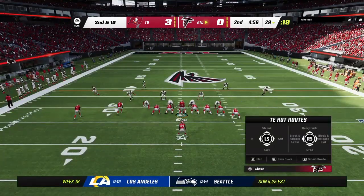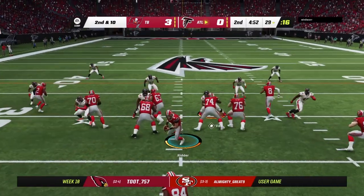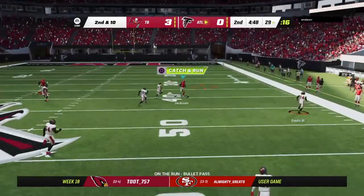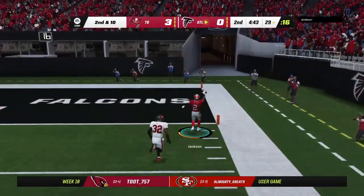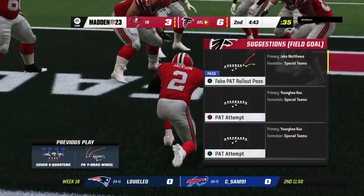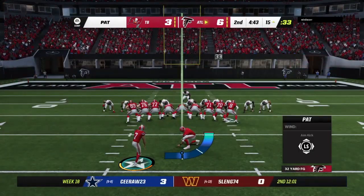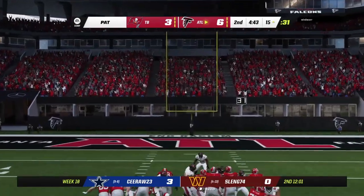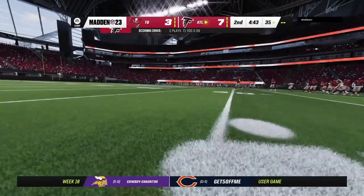So after the run for no gain, here's 2nd and 10. Off the play fake, he'll look to throw. They'll roll him out right. He's going to let this go deep for Jackson. Touchdown, Falcons! 78, tying in with both Eddie George and Frank Gifford on the all-time list. And the Falcons have taken the lead. Koo able to connect on the extra point, and that makes it a 7-3 lead.